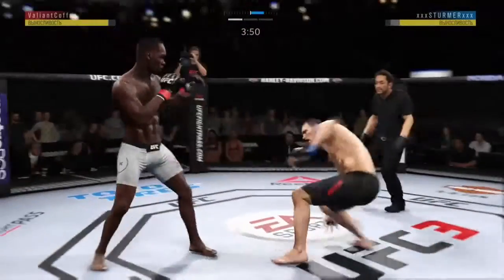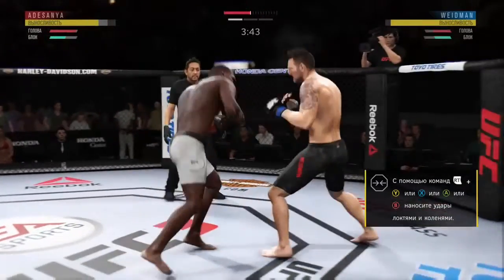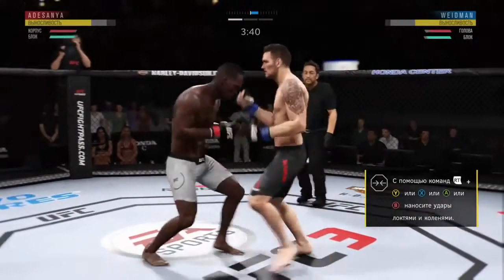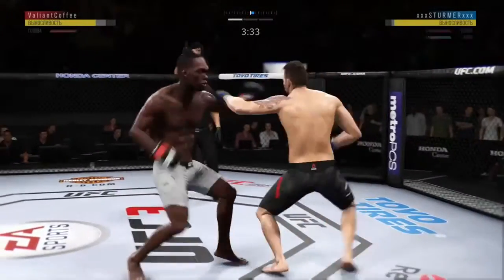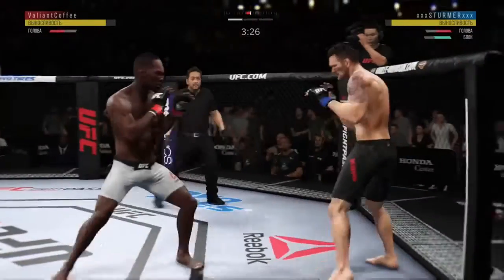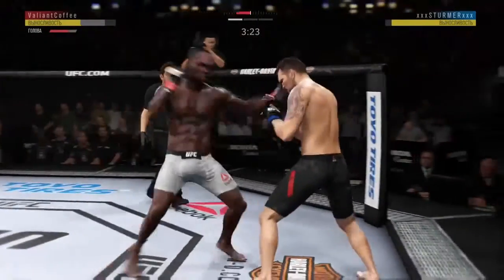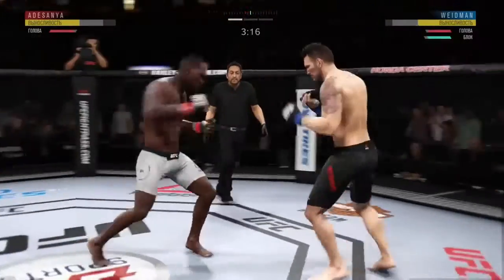Both guys just trying to figure each other out now. Oh, he moved right into the kick there. A kick to the head lands, and he's shown a susceptibility to that in fights prior. You can't lean into those power shots. Let's see if he can circle out and make the adjustments here. Oh! Beautiful kick to the body.